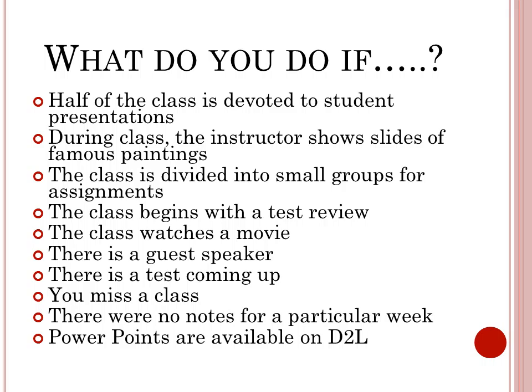What if there were no notes for a particular week? Email dronotes@radford.edu stating that there were no notes for that particular week. What if PowerPoints are available on D2L? Even if PowerPoints are available on D2L or elsewhere, still take additional supporting notes on what the professor discusses in class to go along with the PowerPoints.